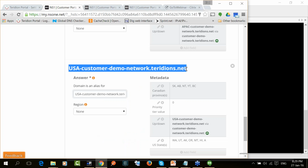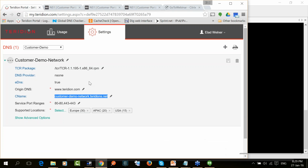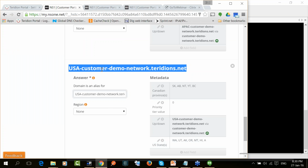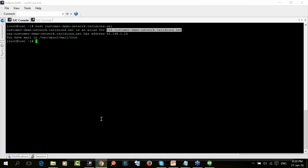So what I'm going to show you now is a quick demo, and you will see that it's actually working. I have this machine, which is located in California, and I will take this domain and try to resolve it from California. As you can see, I got this USA subdomain. That's because I'm located in California, and we have configured that California will get this subdomain. And now I will try to resolve the same domain from Europe, from Frankfurt.